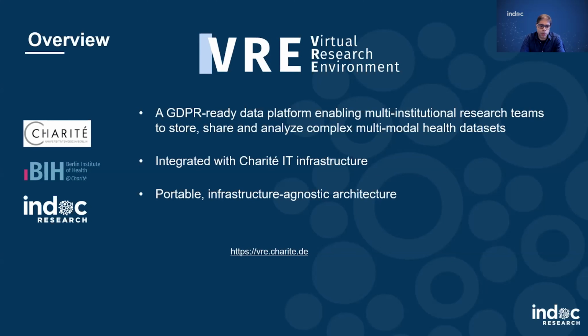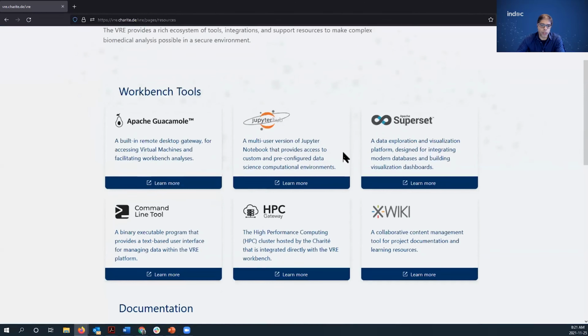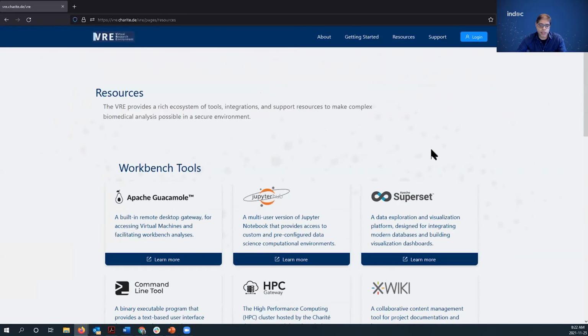The platform is deployed within the Chariè IT infrastructure, but at the same time, its architecture is quite agnostic to the particular infrastructure or IT environment, and it's quite portable. And we'll hear more about that a little bit later. The platform is actually up and running, and you can visit the site, and I'll just pull it over here just to give you a sense of what it looks like, vre.chariè.de. You can go there and learn a lot more. We don't have time to dive into too many of the details today, but you can go here and find out about the various tools and resources that are available, workbench tools, for example, as well as documentation. There's quite a bit of extensive documentation there, so we invite you to have a look when you get a chance.